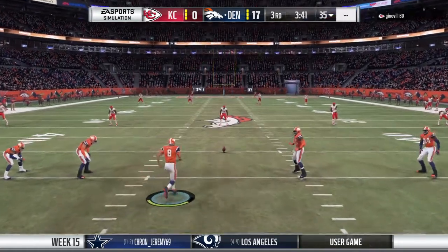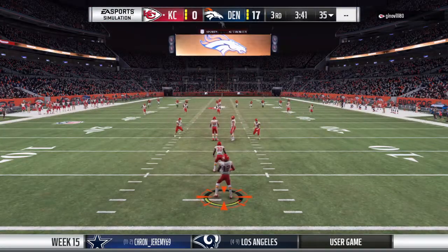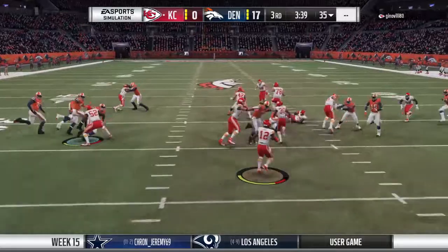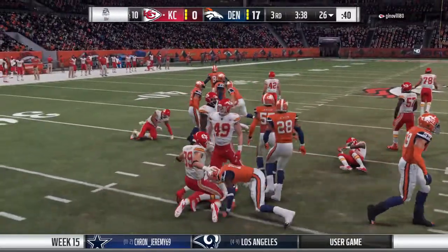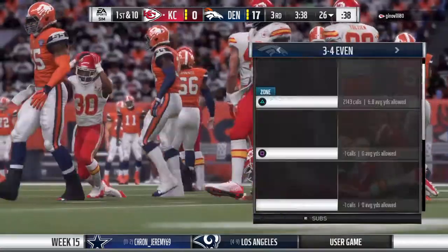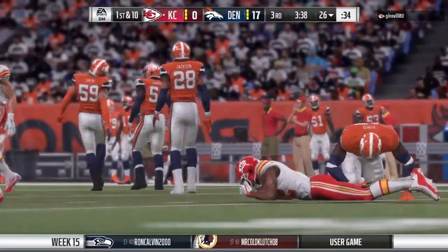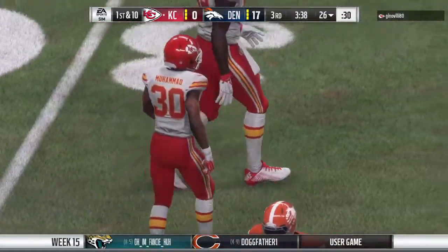Now McManus on to kick this one off. This is taken at the 3. And he'll take it up past the 25 to the 26-yard line. And now here comes Kansas City. They're sort of seeing themselves spiral out of control. Let's see if they can get things back on track.